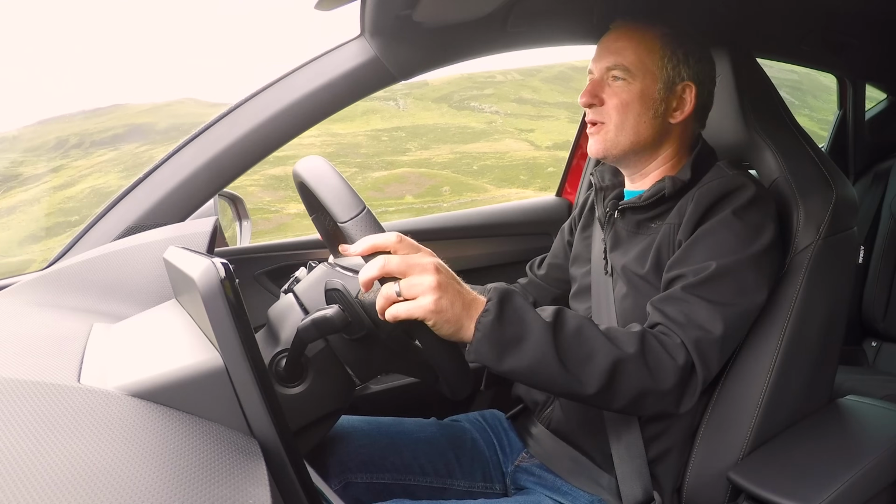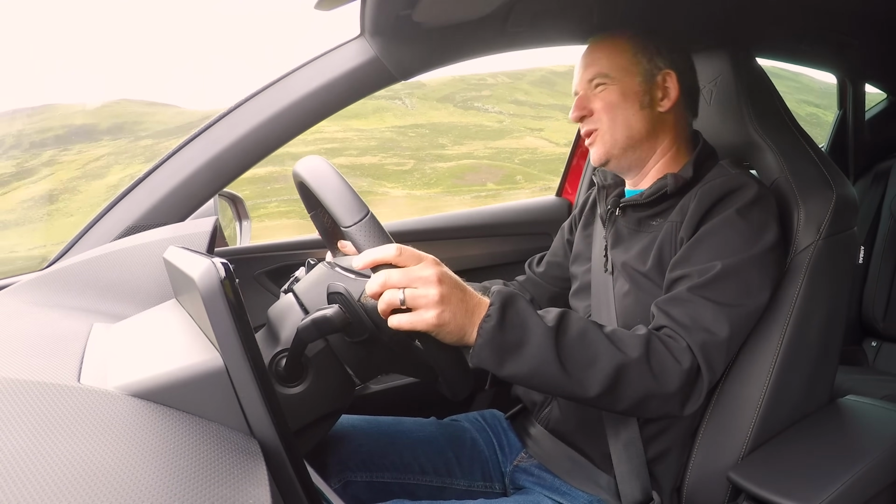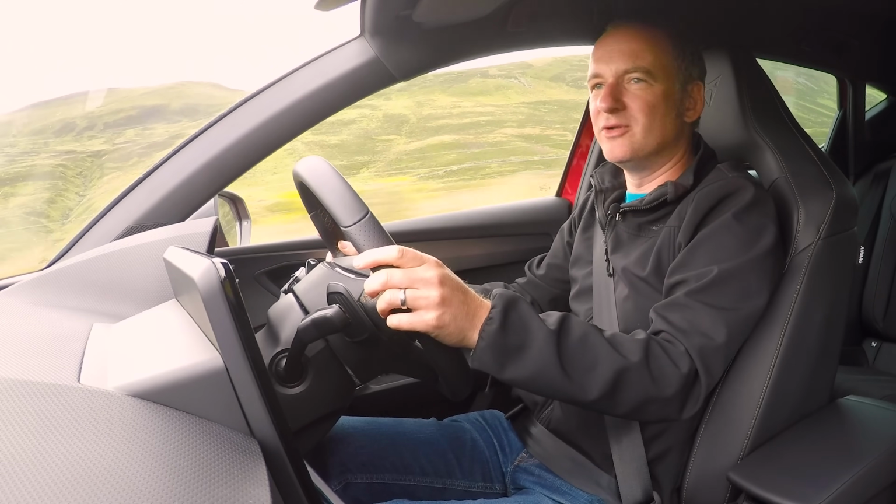Strange thing. Strange days when a Cupra is more like a Golf GTI than a Golf GTI, which feels a bit more like the old Cupra did. That's something to ponder.